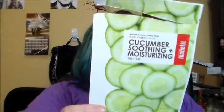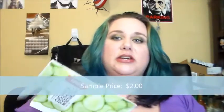Anyways, the first thing was the Metafit Cucumber Soothing and Moisturizing Paper Mask. This was really nice, and I was very happy that it did not reek of nasty, fake-smelling cucumber like a lot of cucumber-scented things do. Now, I can't speak to soothing and moisturizing too much yet. It felt really nice on my face, but when you only get one of these, you can't really attest to how it works in the long run.